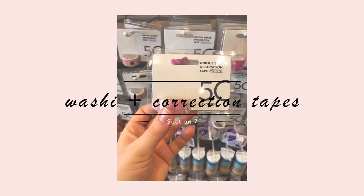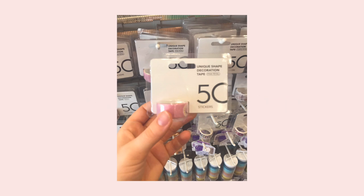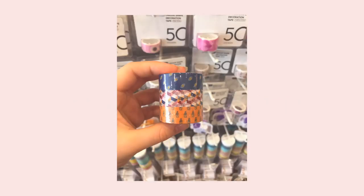The next stationery section was a washi tape and correction tape section, and overall they just had a lot of different washi tapes to choose from and correction tapes, so yeah.